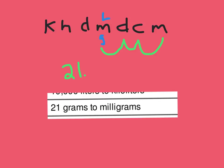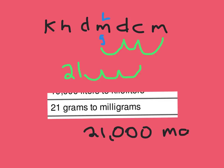I have my invisible decimal right there, and I'm going to move it 1, 2, 3. Now I'm going to rewrite my answer as 21,000. Note I'm putting zeros in those empty spaces. I'll put my comma there, and then I'll put my label, milligrams. All right, I'm going to pause, and we're going to do a second example.